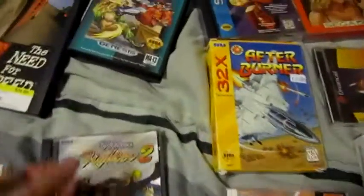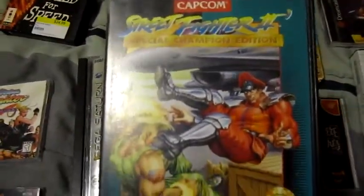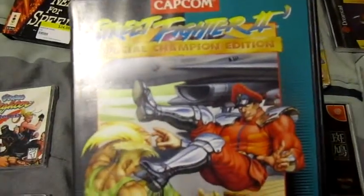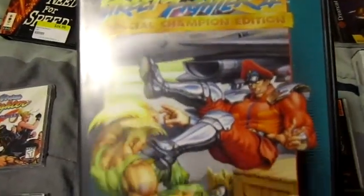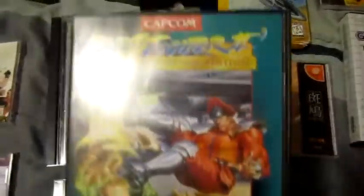Okay. I got these at Fan Expo in Toronto. Now, this is one of the first games I had as a kid for my Genesis. Street Fighter 2 Special Championship Edition. Now, I have the original cartridge still, but I lost my original case somehow. So I saw this and I decided to pick up another copy anyway.